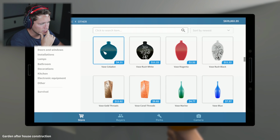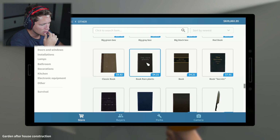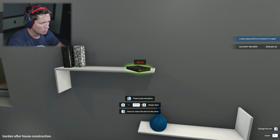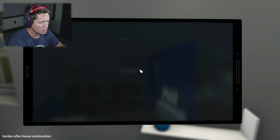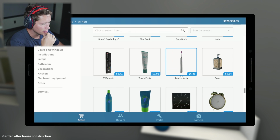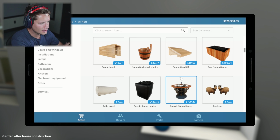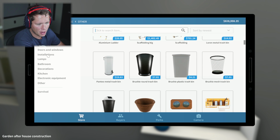I mean, obviously, plants and little books. The book of rare plants. Why not? Have a little book up there. We need one other thing on this one. Plants and other little random things are always good on stuff like this. Not a ton of options. I'm not overwhelmed with options here.